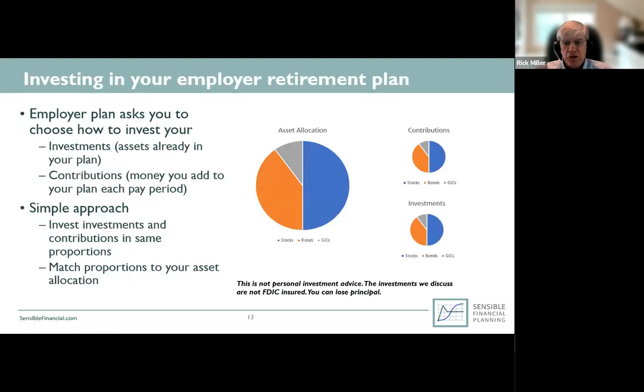Okay, so when you're investing in your employer retirement plan, usually it's online, and it will ask you to choose how to invest your contributions and how to invest your investments. And what that means is when you put money in, how will the plan invest the money? And then if there's already money in the plan, how should that be invested? And the simplest approach is to invest the existing portfolio and the contributions in the same proportions, and match those proportions to your asset allocation.